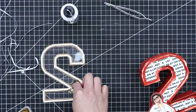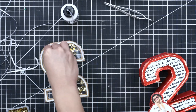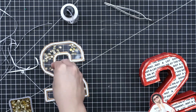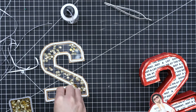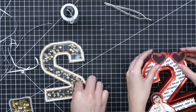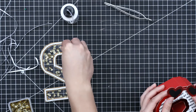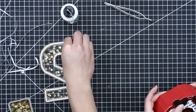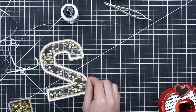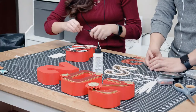Oh, I just realized. Next time, don't remove the sticker thing before you put the sequins down. Just a heads up, because it might stick to it. Whoops, that's my bad. This is why I'm not an expert crafter. I am an intermediate crafter. Put these little gold pieces down, make sure none of them is on the top, and we'll put a little bit more of the silver here as well.